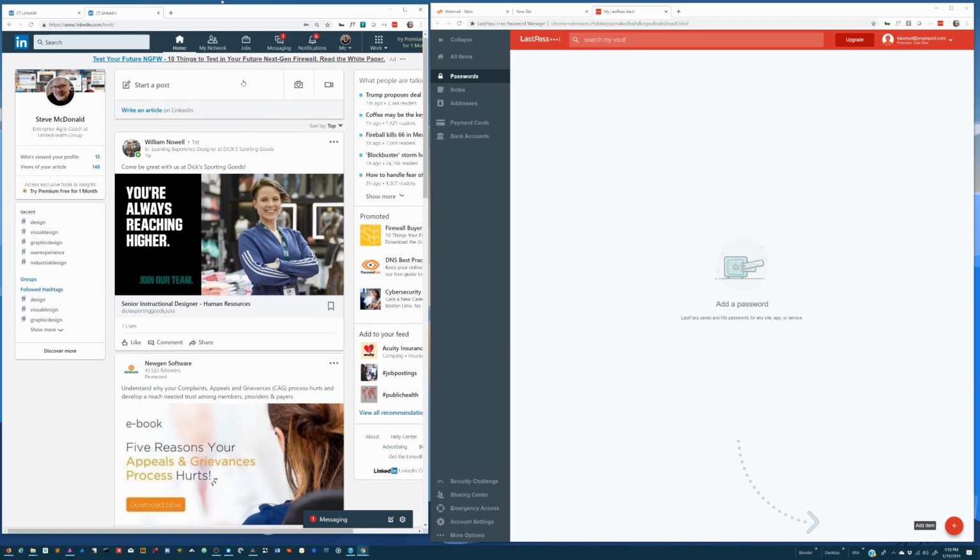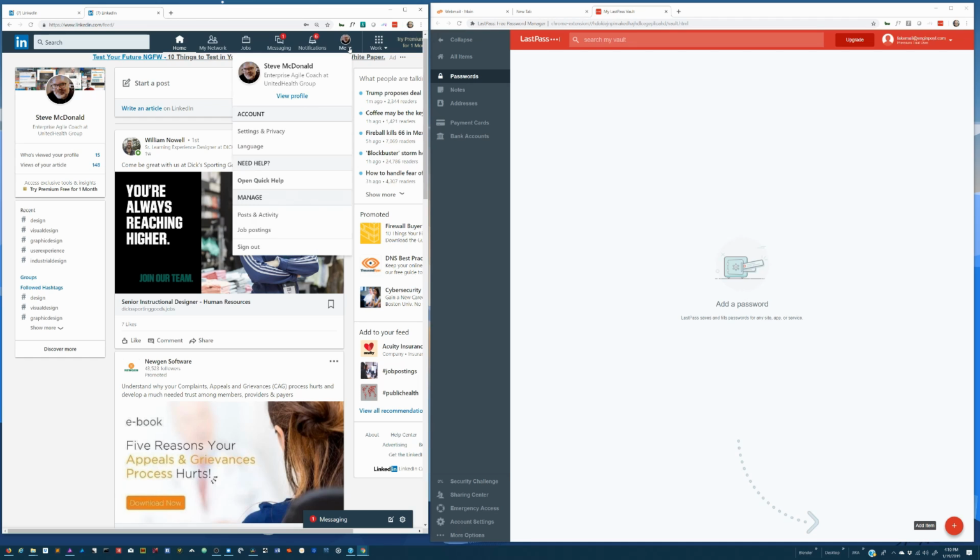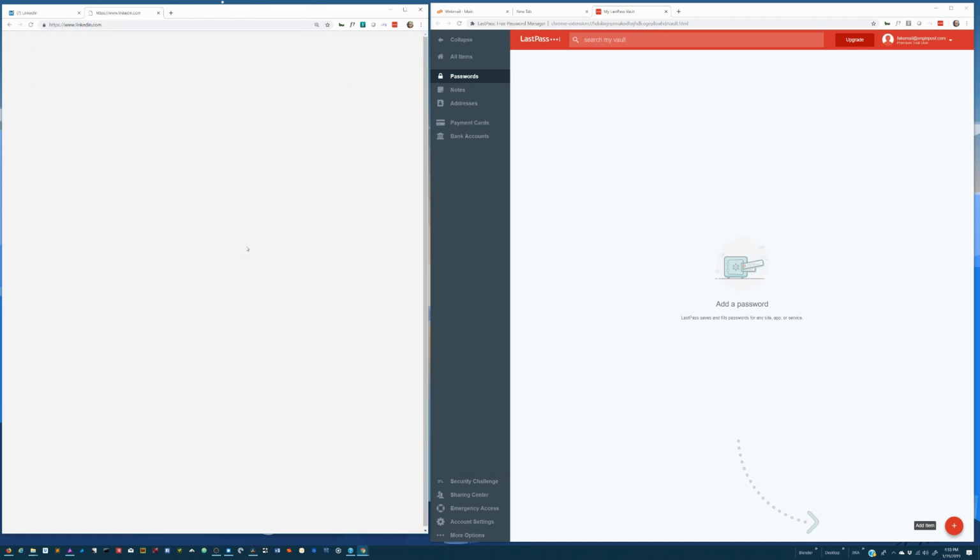I'm logged into LinkedIn over here in Chrome. So what I want to do is log out of Chrome and log back in. Notice it's got this little red icon again for LastPass, right? Again, my password, I'm going to assume that it's been hacked and I need to create a new, stronger password. So what I'll do is I'll log out of LinkedIn. So I click my little face icon and hit sign out.